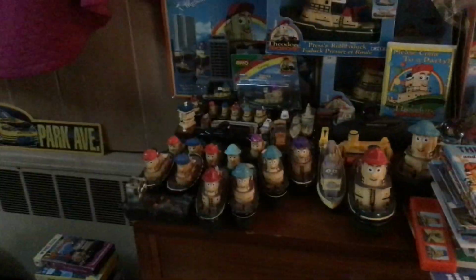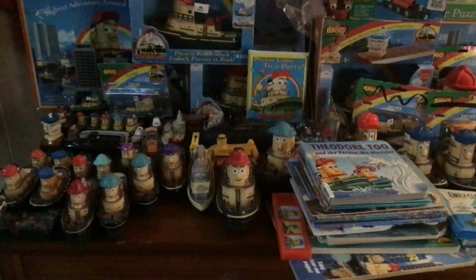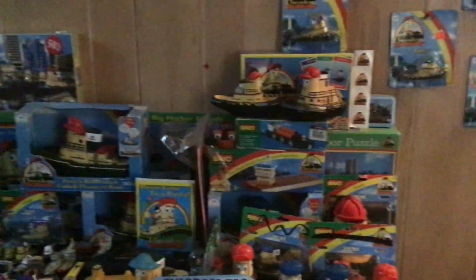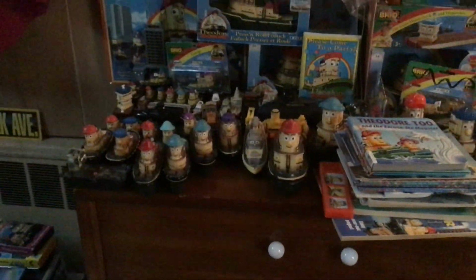Not entirely sure if I'm going to get that. I'm missing an Ertl Owen. There's a Brio Benjamin Bridge that I need to find. And yeah, other than that, there's just a couple of tapes I need to find. Probably some DVDs. And then yeah, my Theodore collection will be pretty much done.